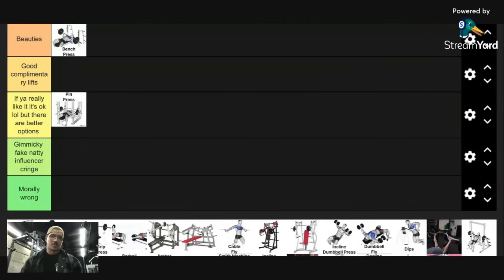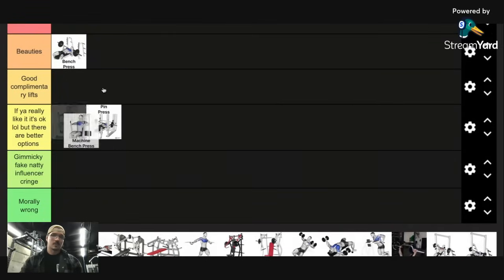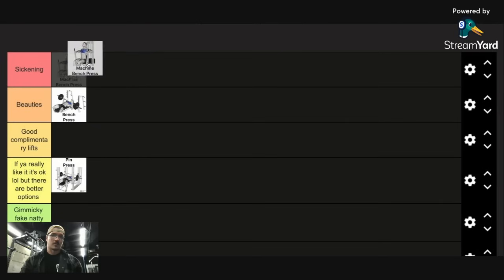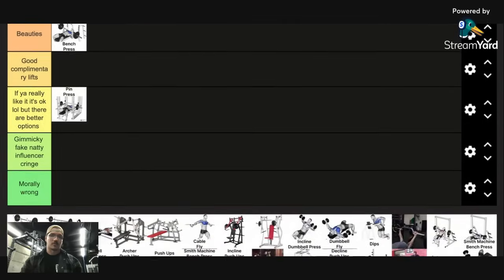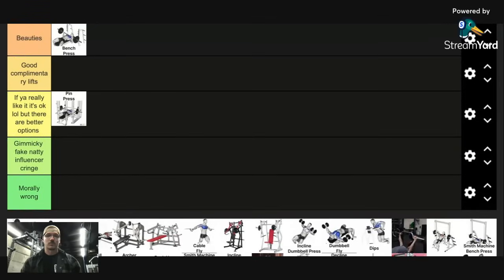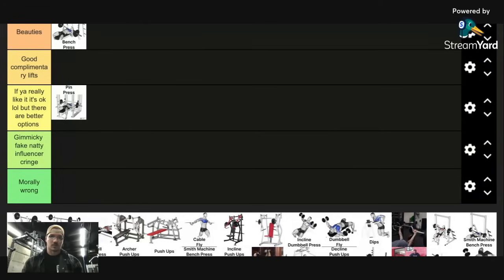So machine bench press, this is going to go in the sickening tier. It really is an excellent lift. It's very overlooked. I used to make fun of them because it's a gimmicky, silly little machine. And if you trained on that, you're not hardcore. You're not training hard. All those little excuses. The secret is just treat that like any other lift that you would train hard, and you're good to go. It's all about intensity, not about what lift you're doing as far as intensity goes.